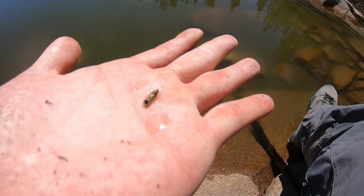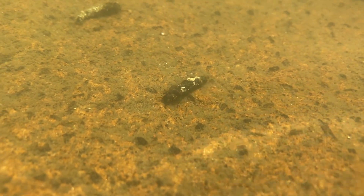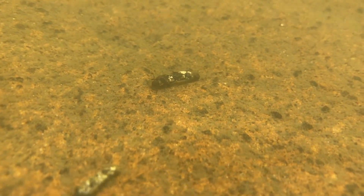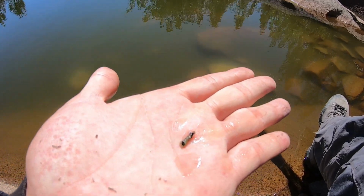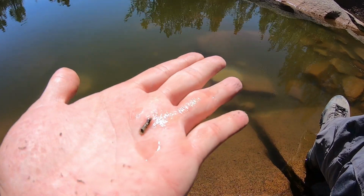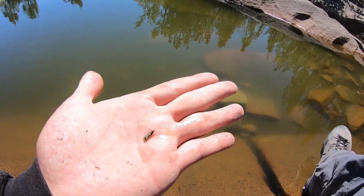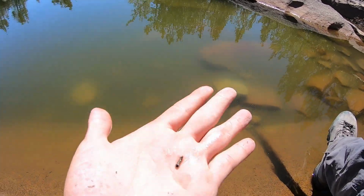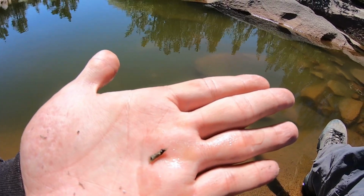This one's hunkered down in its little case. They make these cases out of debris from the environment, whether it's little pieces of granite, wood or decaying plant matter, and they use it as a protective case, and they'll also pupate in there. Trichopterans are known as the sister group for the Lepidopterans, which are the butterflies and moths. So this group and the Lepidopterans share a common ancestor. They both pupate. They both have a larval stage, then a pupal stage, and then an adult stage. But Trichopterans live exclusively in water when they're in their larval and pupal stage.